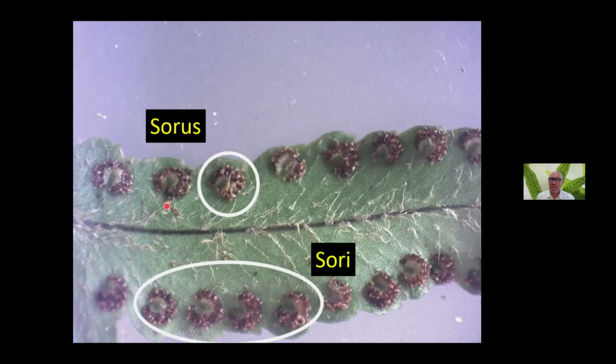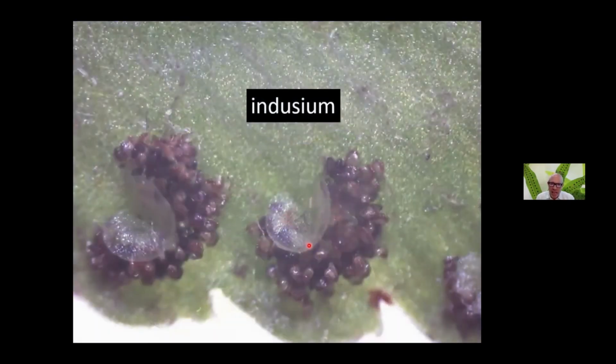So the positioning of these structures can be quite diagnostic as well. Now, each one of these spots that bears the sporangia, the spore-bearing tissues, may be covered by this protective little skin. Let me zoom in on that a little bit. When the sporangia are developing and those precious little spores are being produced, there's this protective flap. That might be present or absent. If it's present, it is referred to as the indusium.